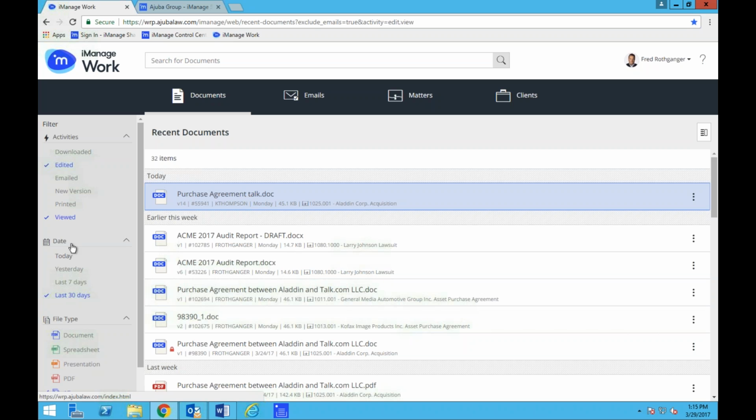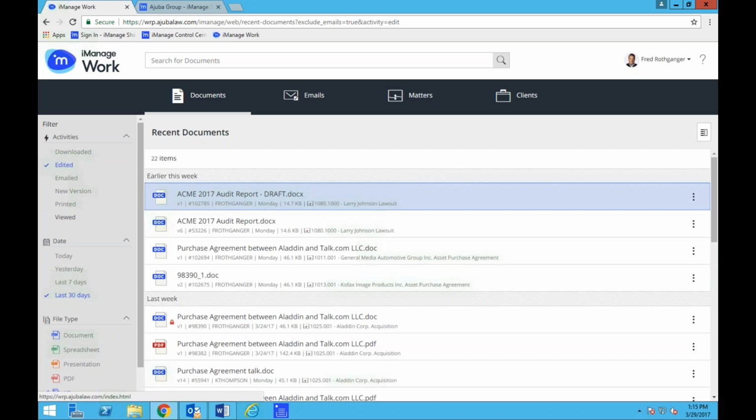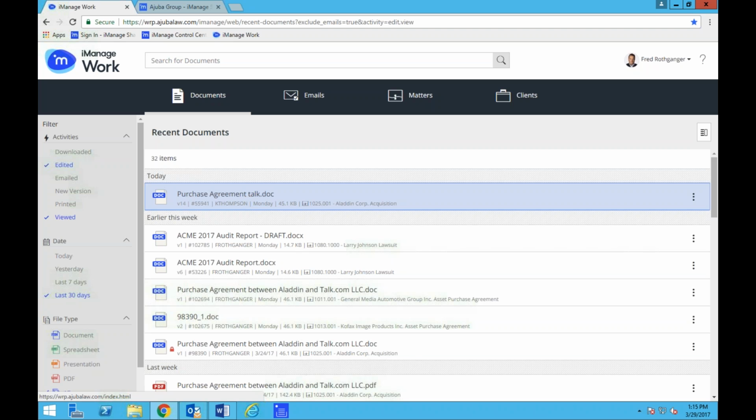I can leverage the filters along the left-hand side to slice and dice the information further, if you will. So for instance, if I only wanted to see documents that I'd recently edited, I can just simply tap on edited, and now I'm only seeing documents that I've edited. If I want to re-add those documents that I viewed, I can just tap on that right there.